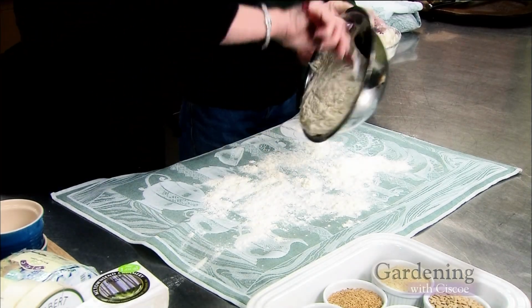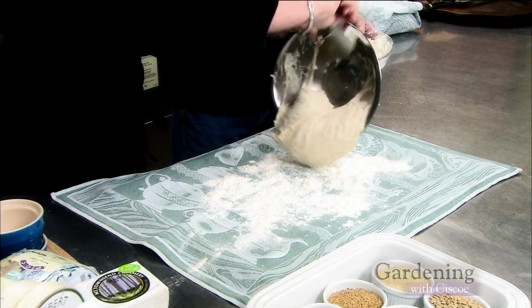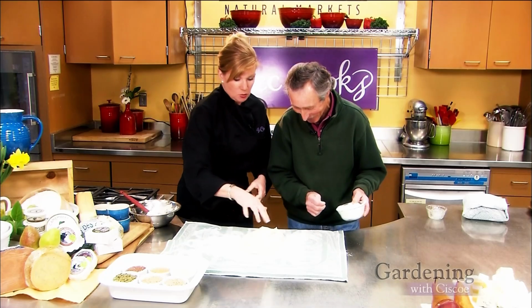We need a little bit more maybe. So then you can see I'm taking my sponge here, and it takes a spatula to get it out of there. It does. It doesn't fine, just let go. Give me a little more flour on top.